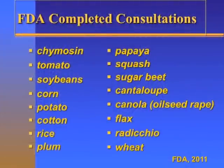The number of crops that we see in the marketplace today that have been genetically enhanced is not that extensive. Tomatoes, soybeans, corn, potato, cotton, rice, plums, papaya, squash, sugar beet, cantaloupe, canola, flax, radicchio, and wheat. So the list is rather limited. This is all that you get.